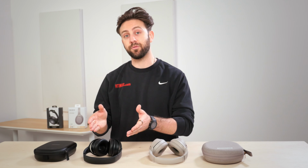That said, in late 2021, Bose released the QC45s, their newest ANC model on the market. How do they stack up against the Sony? Let's dive into this high-level comparison.